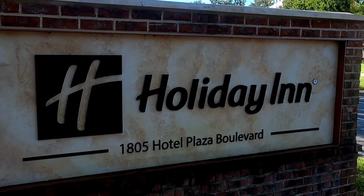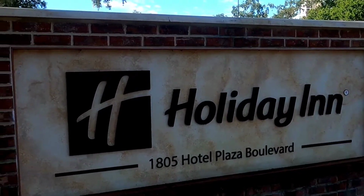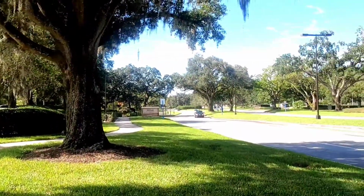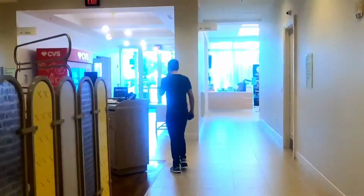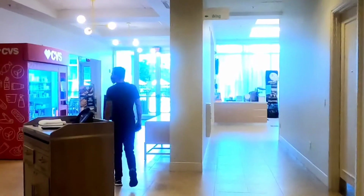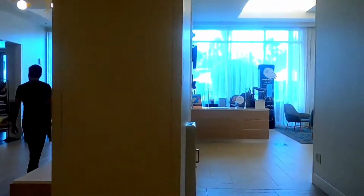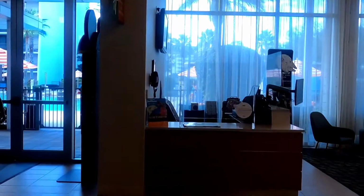Today we are going to tour another Disney Springs Resort Hotel, and that is Holiday Inn. So let's go. It's only a 10 to 15 minute walk to and from Disney Springs. They offer a free shuttle to the parks. However, it must be scheduled, which you can do online. Also, keep in mind only morning and evening times are provided.